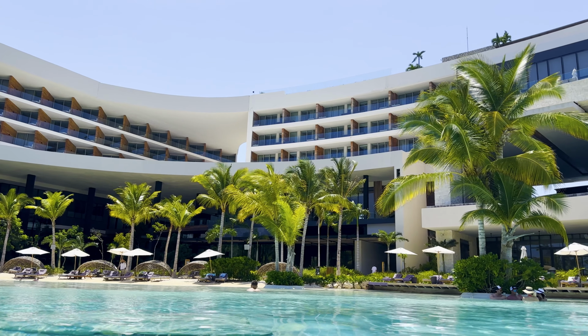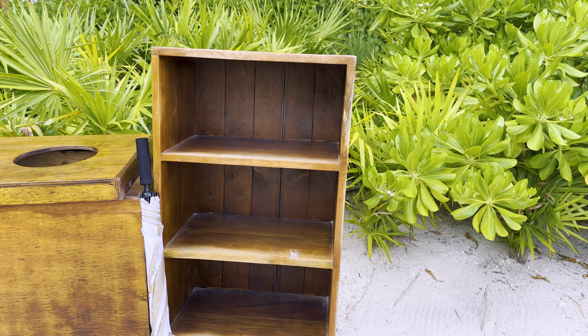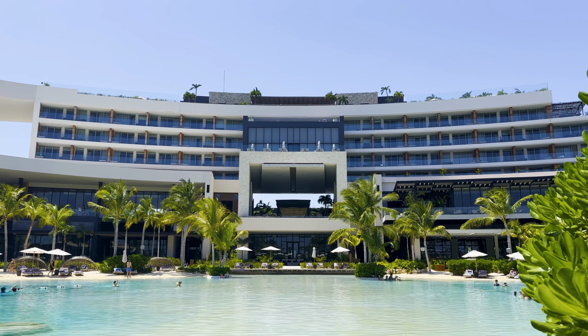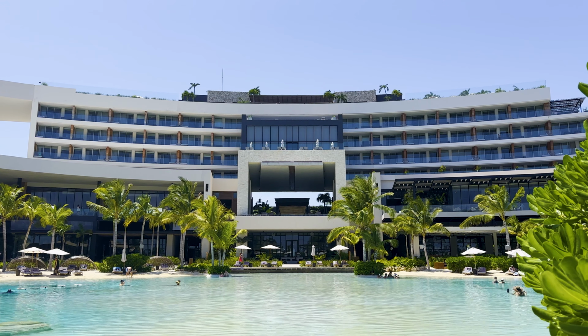Some other issues we encountered at the main pool are that 1, when it got a bit late, sometimes they would not restock the towels, and 2, all the chairs would get taken up very, very quickly with people leaving their stuff there and going away. So you had to get there really early if you wanted a good chair.